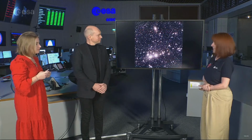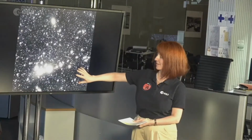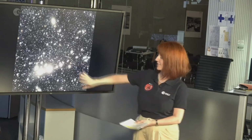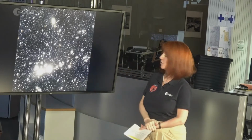Thank you for introducing this first image, Carol. Maybe you can tell us a little bit more about what we can see here. Yeah, so dazzling, I think, is the first word to describe it. What you can see here is one of the biggest gravitationally pulled together structures that we have in the local universe. This is a galaxy cluster called Perseus, and we'll hear a little bit more about that shortly. And we expect to find many of these in the Euclid universe.